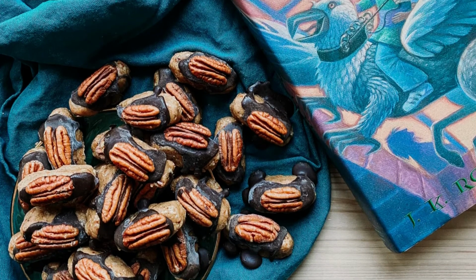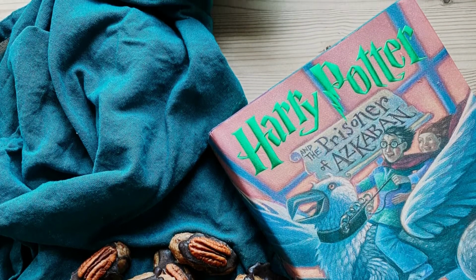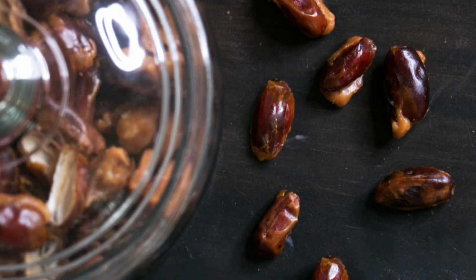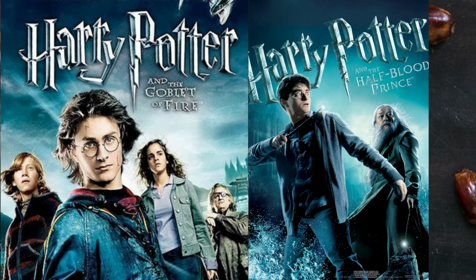Cockroach clusters are a type of candy that first appears in Harry Potter and the Prisoner of Azkaban. They're made from cockroaches shaped like peanuts and sold at Honeyduke's Sweet Shop in Hogsmeade. Cockroach clusters appear in several other books in the series, including Harry Potter and the Goblet of Fire and Harry Potter and the Half-Blood Prince.